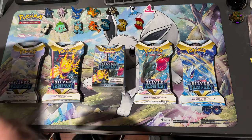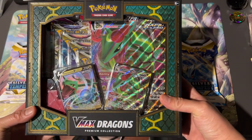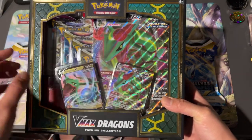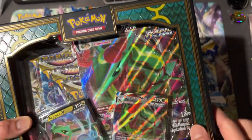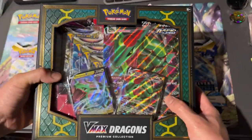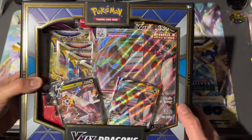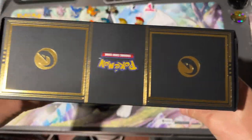And I also picked up this VMax Dragons that was just sitting on the shelves. Premium collection. You got the Rayquaza V and VMax as well as the jumbo card. Look at the texture on this box. It just screams premium quality. And on the reverse side, we've got the Duraludon V and VMax and the jumbo card. This box, I don't even want to open it. It's so pretty.